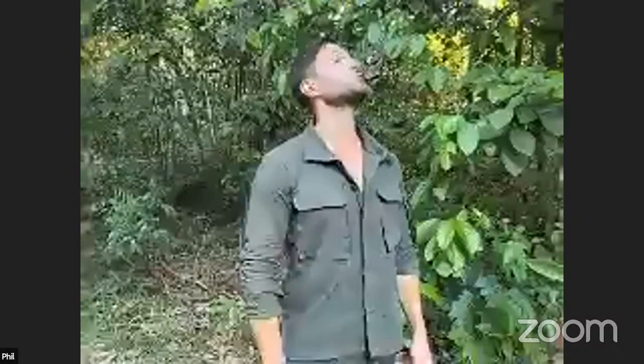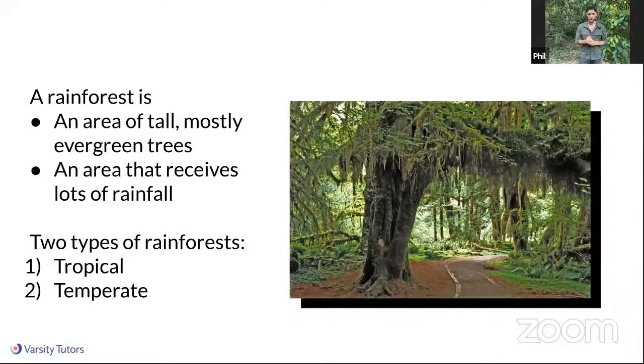I would say we could check that one off. Those trees look pretty tall. Evergreen means they're green throughout the year. And it's an area that receives a lot of rainfall. Now, today it's been really hot, really sunny, but we're right at the cusp of rainy season. So starting in a week, it's going to be raining and flooded. And that is what the animals need. That's what the ecosystems need here to thrive.